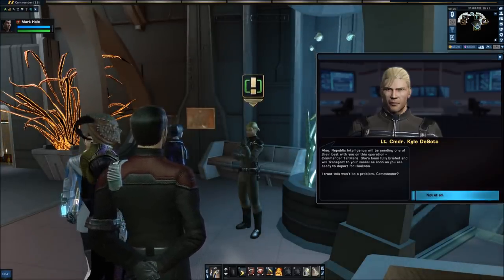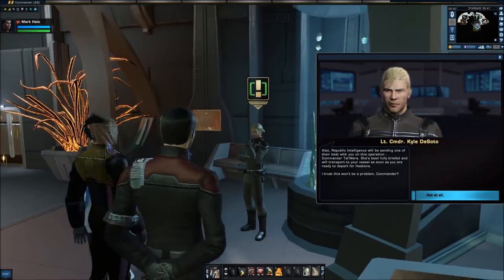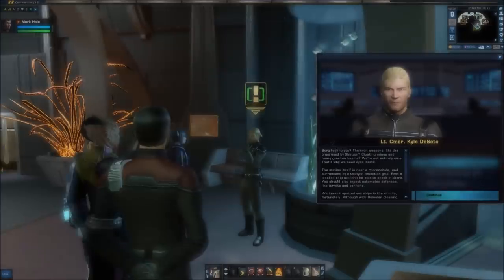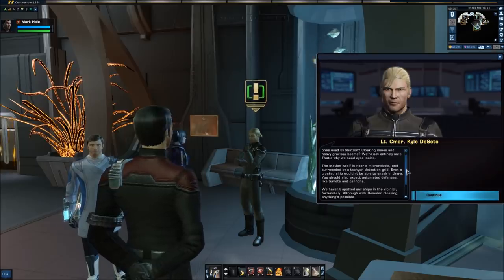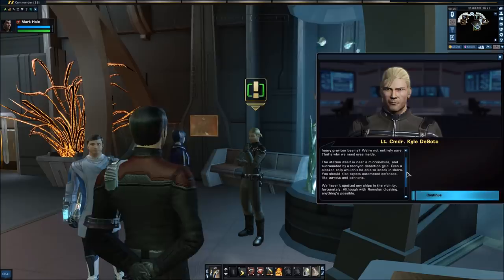When we ask what to expect from inside the vault and what it was researching, Starfleet Intelligence Officer DeSoto tells us everything that they know, which isn't much.